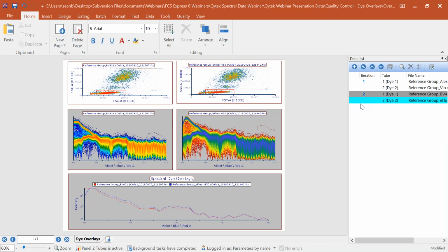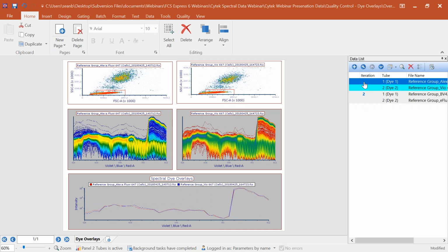So again, keep in mind we've just loaded two sets of data. If you have a lot of different dye combinations, you can simply load them into the data list, quickly switch back and forth, and get the information that you need to better move forward with your assay design.